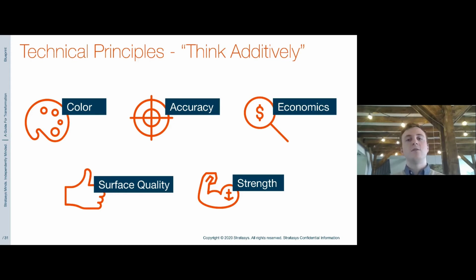First, I want to introduce to you the technical principles, the think additively principles. These principles govern the application technology fit framework, and we use them all the time in Blueprint. When we teach our design for additive manufacturing courses, we center around these principles. Also, when we're talking about deploying an additive mindset in an engineering organization, these principles make a really good framework.